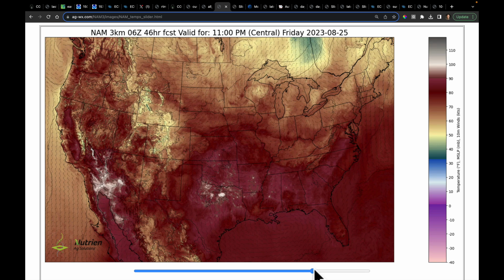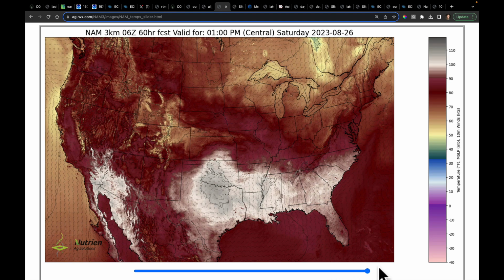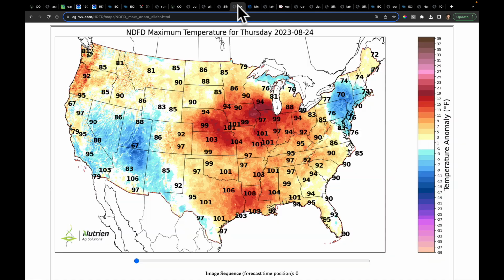Then we get into Friday night and into early Saturday. And we'll park this out there at 1 o'clock on Saturday afternoon. There's a cold front coming through. We've been talking about it for several days, and it's going to suppress and press that heat all the way down here back to the south, meaning no relief from the heat here, but relief from the heat in the midsection of the country.